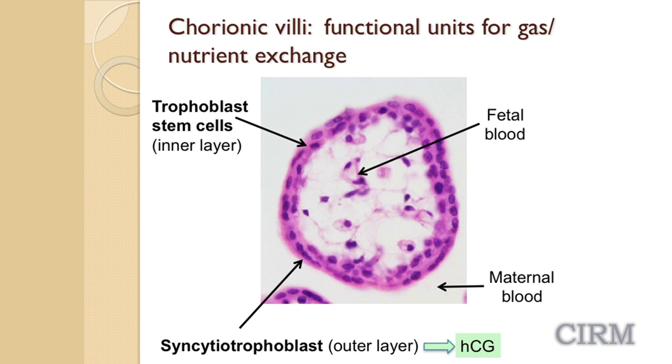The syncytiotrophoblasts develop in these functional units in the placenta called chorionic villi. And these units have fetal blood vessels in the center, and they're lined by two layers of trophoblast cells. The inner layer is the stem cell, and the outer layer is the syncytiotrophoblast.